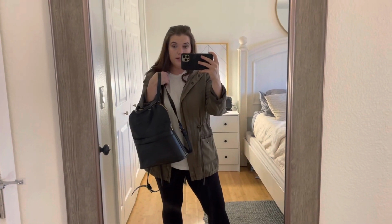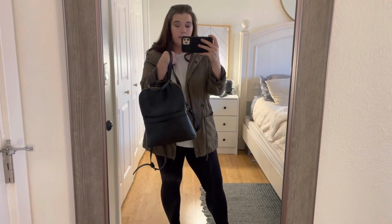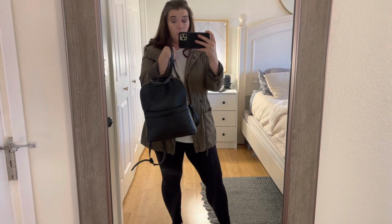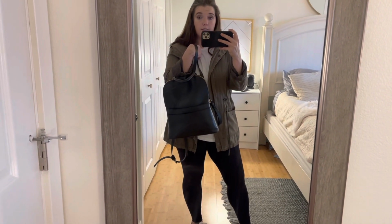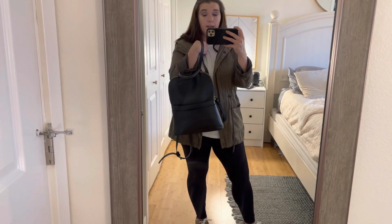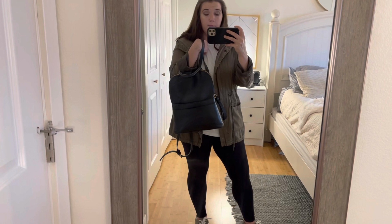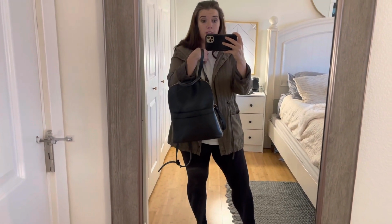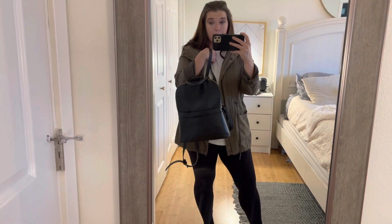And then I am pairing it with my Target backpack. This is an item that I have already replaced once because I wore out the first one. I love using a backpack as a purse and just being completely hands-free and not having to deal with lugging a purse around. So unless I'm going someplace really formal, I'm wearing a backpack as my handbag.